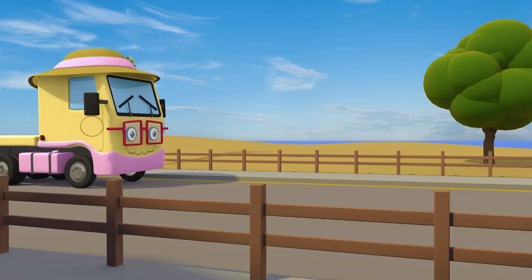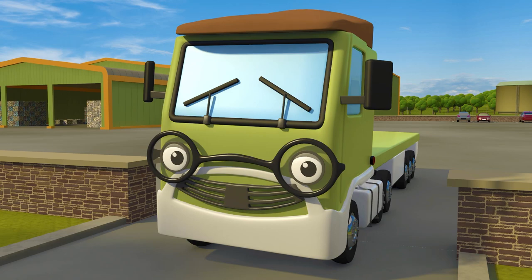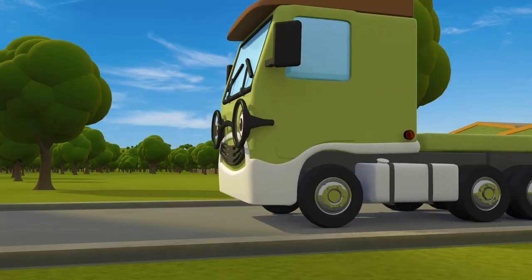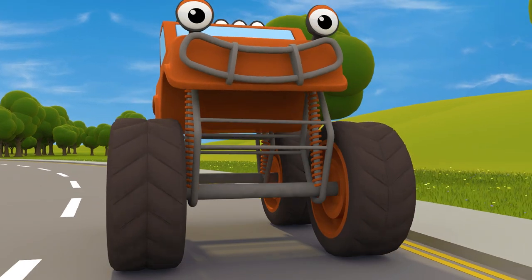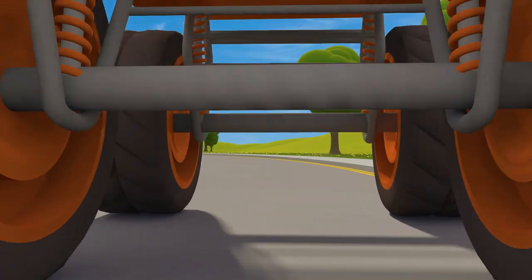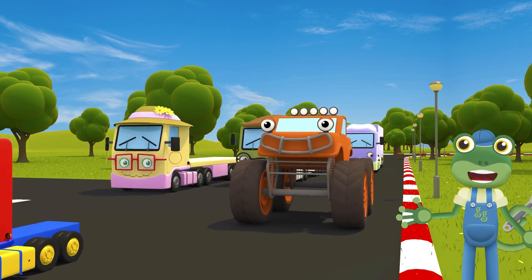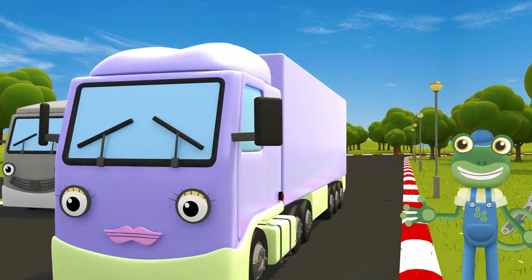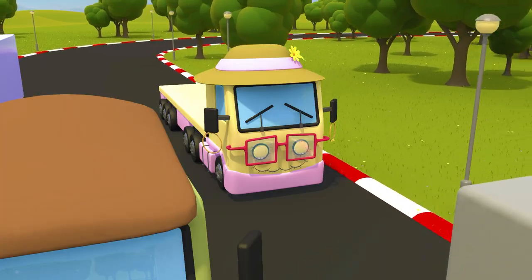Grandpa truck, beep beep beep beep beep beep. Monster truck, beep beep beep beep beep. Let's go race, beep beep beep beep beep. Go faster, beep beep beep beep beep.